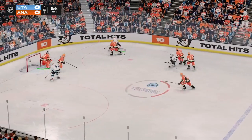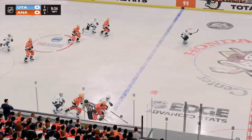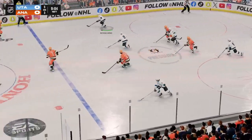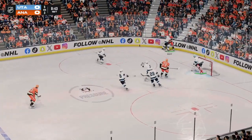Utah's on the attack. Sends the pass down low. Scooped up along the wall by Michelli. And now it's grabbed by Power. They've got numbers. Handles the puck, and he's knocked off the puck there. The Ducks have it from the corner.